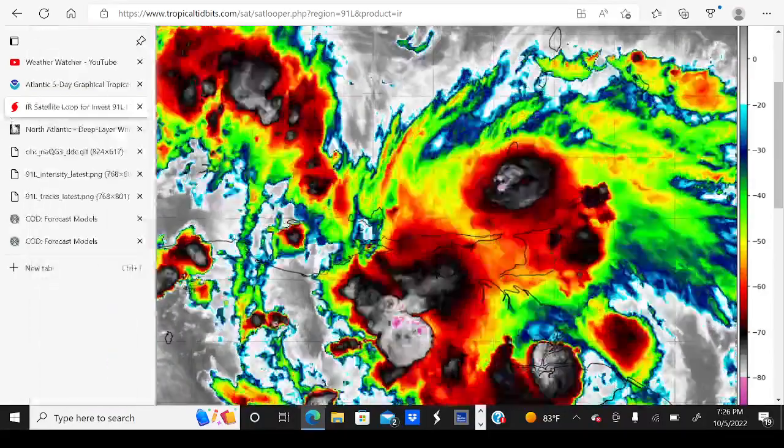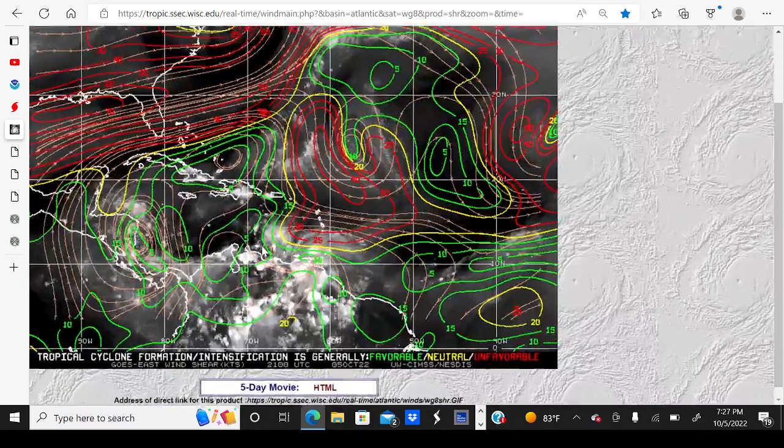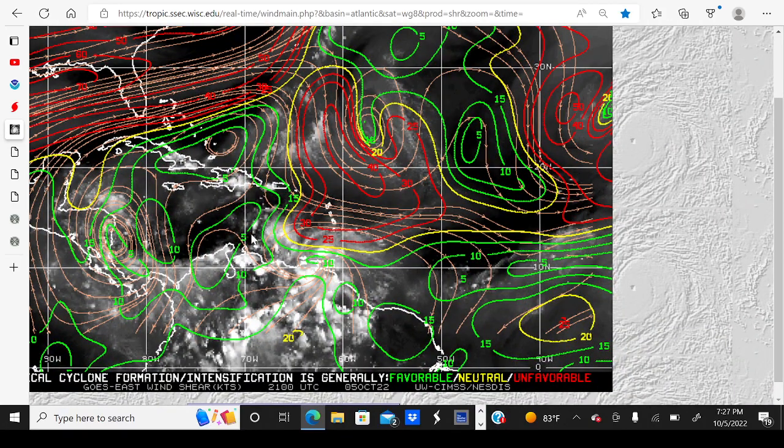So, looking at the wind shear map, we were having a little bit of wind shear on the northern side of the system of about 25 to 30 knots, with the system itself dealing with only about 10 to 20 knots. And unfortunately, as it moves west through the ABC Islands and into the southwestern Caribbean, it still looks like there's going to be almost no wind shear for Invest 91L to contend with. So there's still a possibility that it rapidly intensifies across the west central Caribbean.